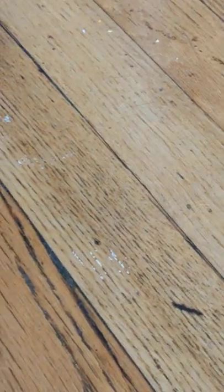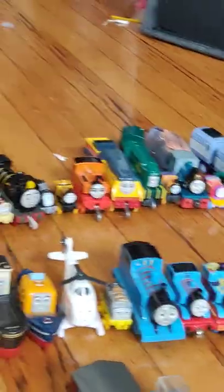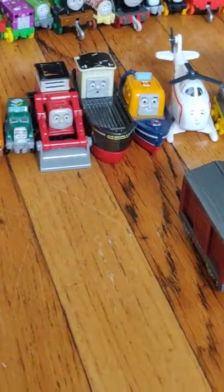Items missing from my collection currently that I do have. And that is Clarabelle. And when I get that Clarabelle, I use those two Annies and a Minnie's Clarabelle for slip coaches in my series.